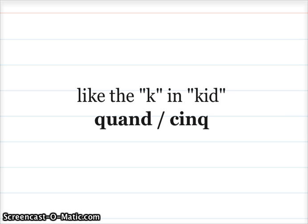The French word for when, quand. Notice not "kwand," but quand. And then the French word for five, cinq. And here you see in the word cinq a Q that is not followed by a U. But it's always going to have that hard C sound, that k sound.